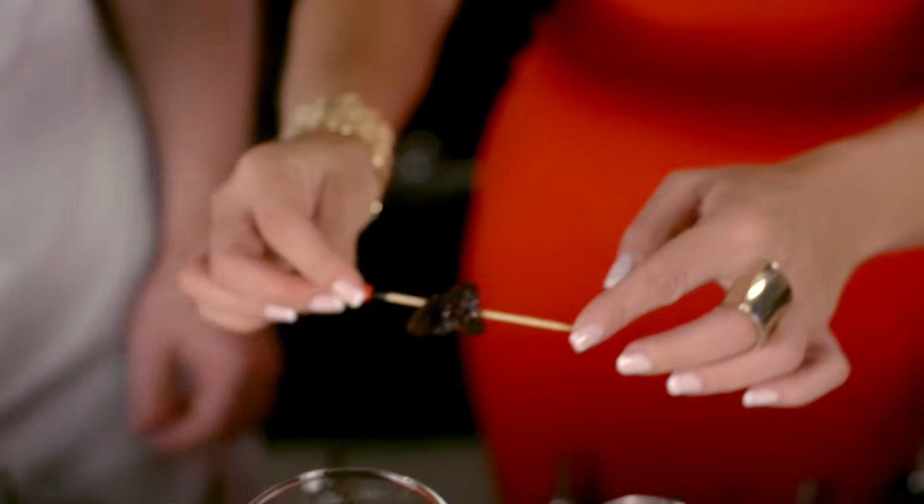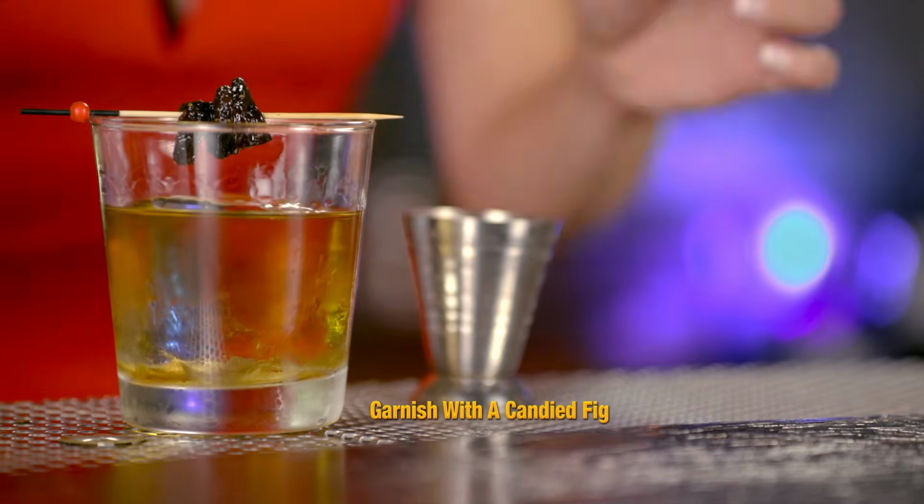Next, and last, we have this handy dandy fig. Just put it on top and make it pretty. Figgity figgity. A little giggity figgity. I like it. Can I grab it? Can I drink it? Exactly.